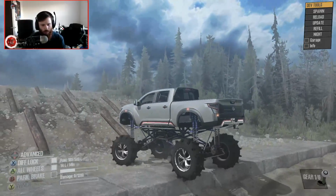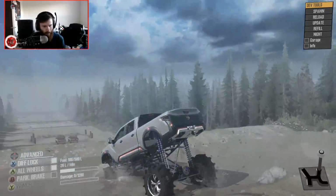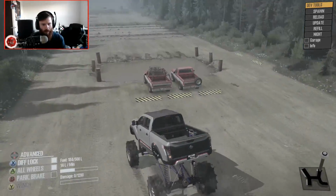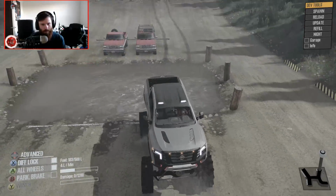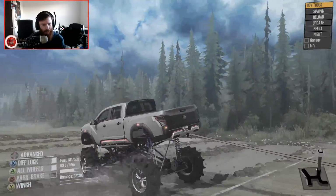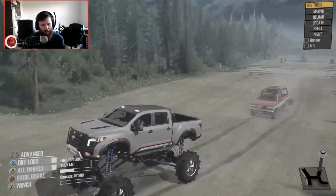Approach and departure angle shouldn't really be a problem now because we're just that far off the ground. Who knows? It may eventually become a problem. Well, not there. That was one of the places that I was worried about it becoming a problem. All right. Switch to pull, and get it. Just yank that thing out. Oh, my God. Well, it certainly got enough suspension give.